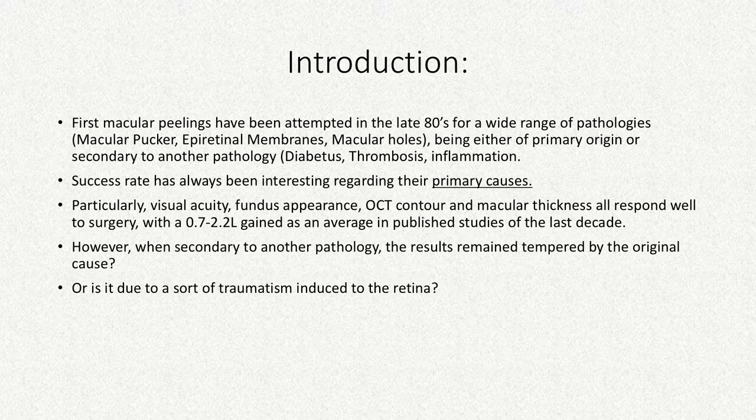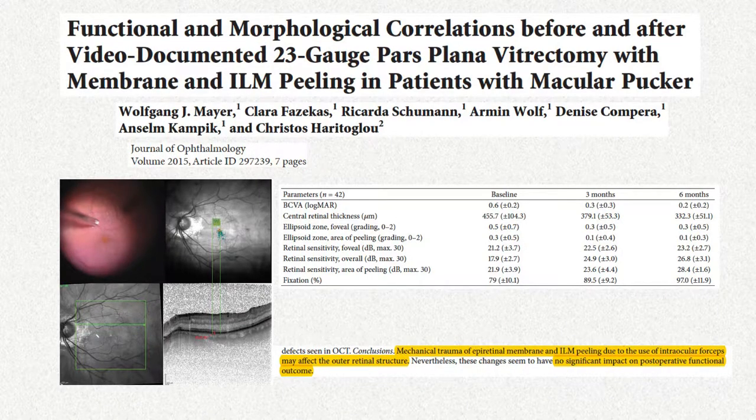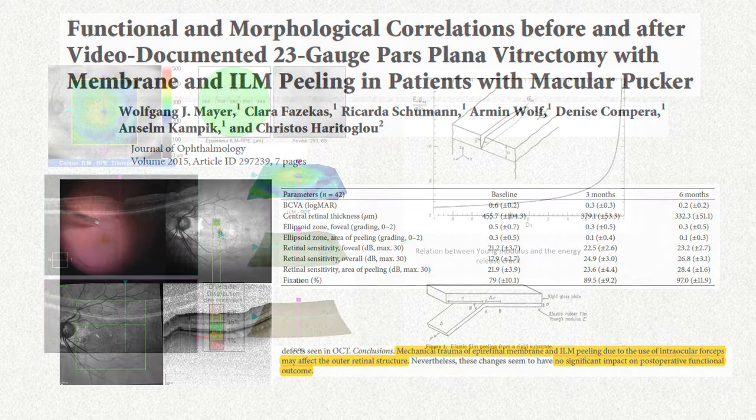Or that our retinal tissue was already dying, meaning that in some situations we need to be earlier in surgery? Or was it simply related to the trauma induced to the retina when we were peeling the ILM? Or in other words, are we insulting the retina when peeling the ILM? It will be the question of the day. Meyer et al. demonstrated some signs of trauma to the retina when peeling the ILM, but they attributed this trauma to direct contact with the forceps.